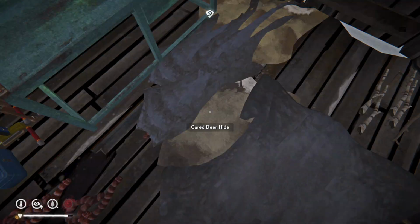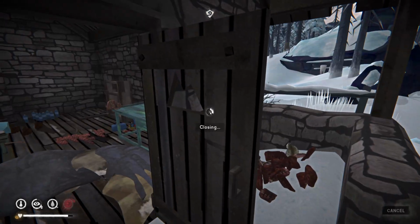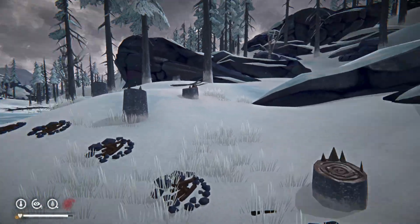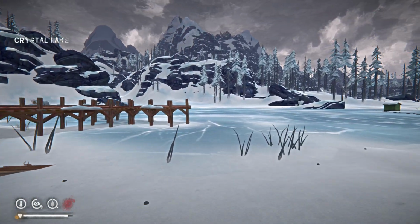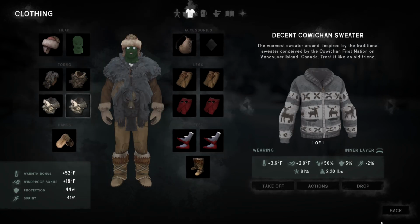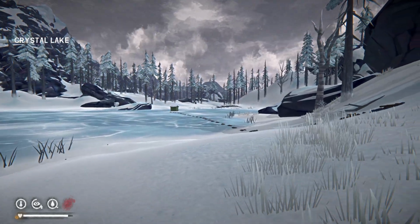Do have a few cured deer hides, another one that's almost cured, looks like. Hopefully the bear hide cures up really quickly. You know, in the next few days it should be done, the one at least. And then we can repair our bear coat. Actually, I'm gonna head back inside.